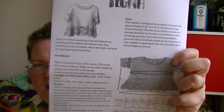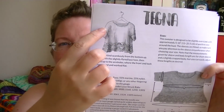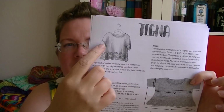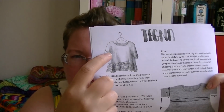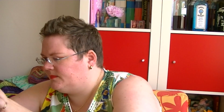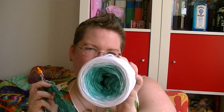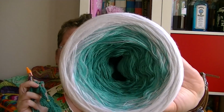It's a top, and as you can see, the sleeves go to here, and then you add sleeves, and you can add short ones or long ones, and I'm actually planning on not adding them and just doing a ribbing there, and then it's okay. So a very short sleeved one, because I am knitting this with a gradient, and this is Unicut.